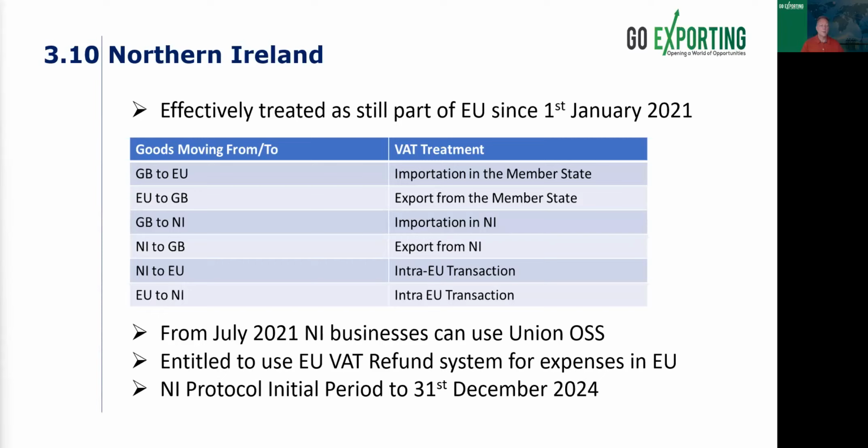The government's introduced what's called the Trader Support Service, which you can register for, and they will actually help you with the paperwork. They'll actually do the paperwork for you. So that's a very useful service that we do recommend you register for if you're involved in dealing with Northern Ireland. So as you can see, dealing with Northern Ireland is quite different than it used to be. But the Northern Ireland Protocol is being renegotiated. The initial period was to December 2024. There are still negotiations going on because it's not run particularly smoothly. So we'll see, it's something we're keeping an eye on, because there will be changes.